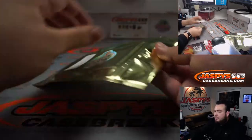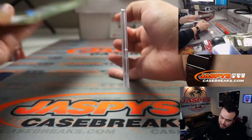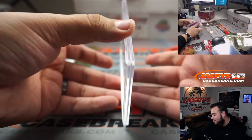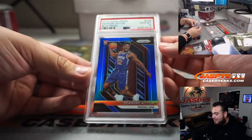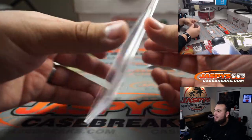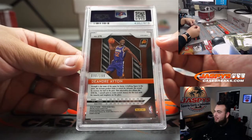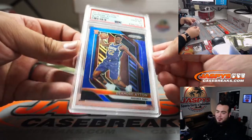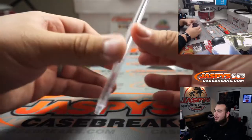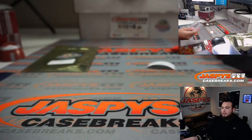All right, 75. Oh, yeah, that's right, Hunter. Woo! What great. 2 out of 3 packs, man. Look at that. DeAndre Ayton. Blue Prism. That is a PSA 10. This dude is just balling. Phoenix Suns are a pretty young team, a really exciting team to watch as well, even with Chris Paul, of course, being the older vet. There you go, man. Very nice.